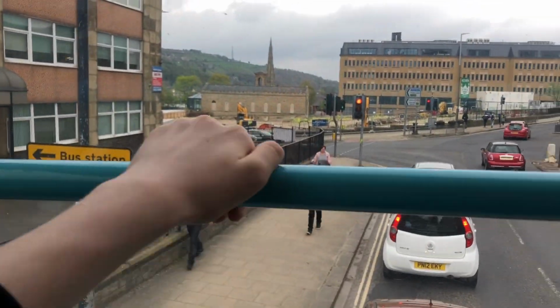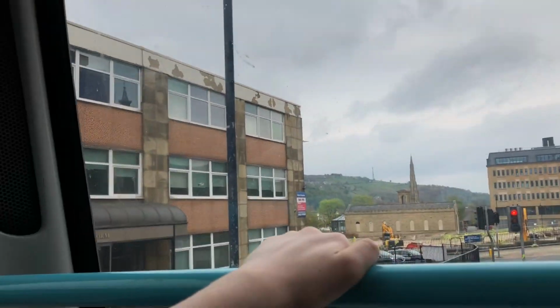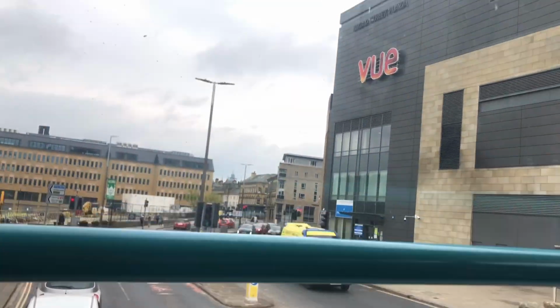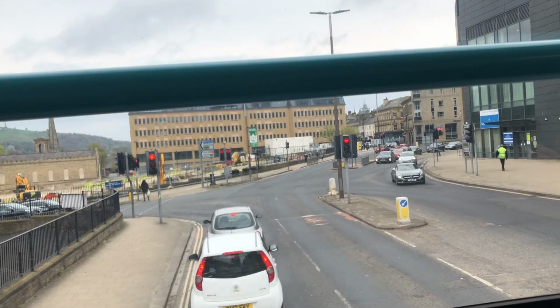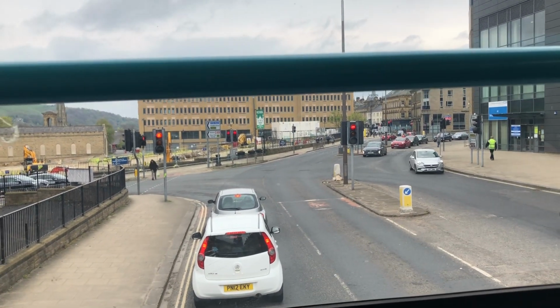Drive for me, pretending to drive. But yeah, guys, it is sad that these have left Bradford because of low emission zone. And yeah, there's a few left in Bradford, but they'll all be gone eventually.